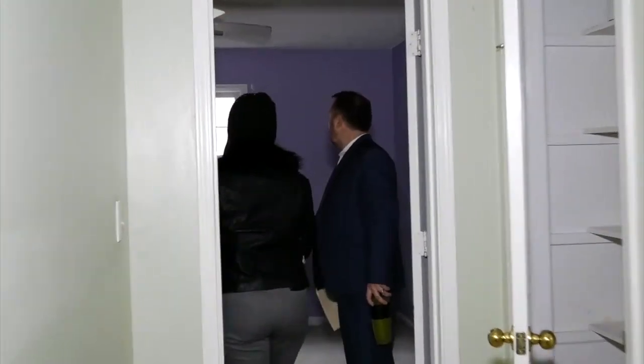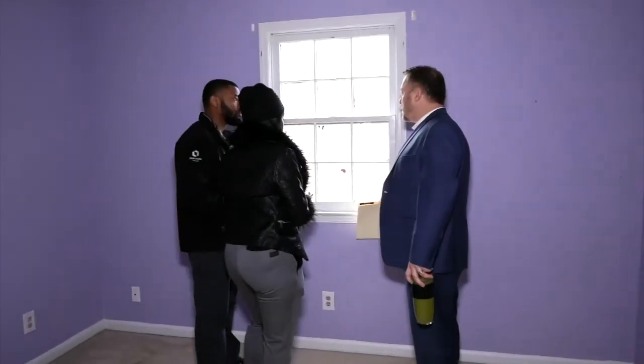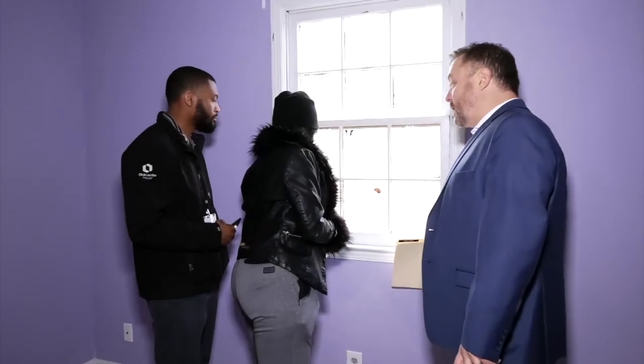All right, so make sure they get a window count. What I do, I look at a window. I look at whether it's single pane. If they're double pane and they're vinyl, they're good to go, usually. But when they're single pane like that, gotta be replaced.